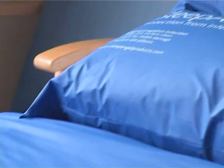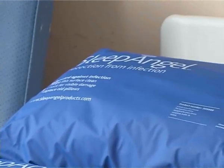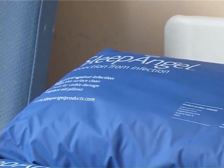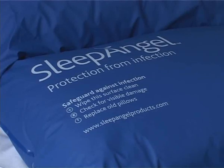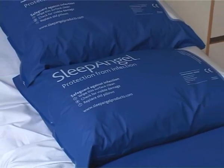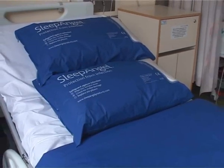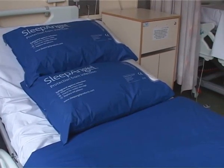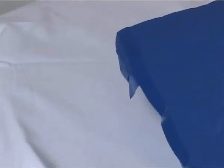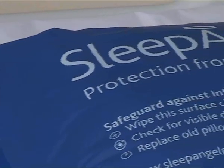Whoever is doing the cleaning, whether it's housekeeping or the clinical staff, will typically clean down the bed frame, the mattress, and now, using the exact same cleaning solutions and protocol, they can clean the pillow and the duvet. And in the future, they'll be able to use the same protocols for our mattress and our wheelchair cushions. Also, the risk of spreading infection around the hospital as you move pillows and duvets around the hospital to laundry and back onto the ward is also eliminated.